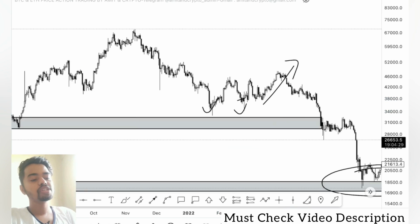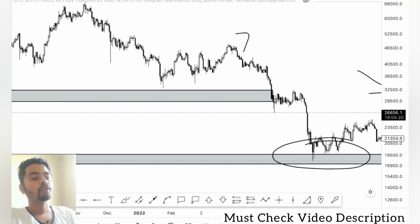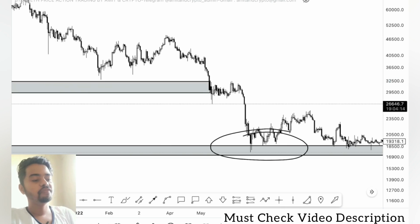So before we spot any double bottom, make sure you are connected to an extreme, strong support level, so your double bottom pattern will not fail.